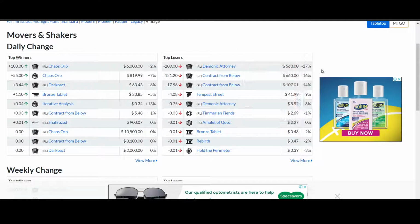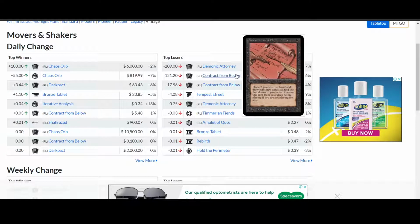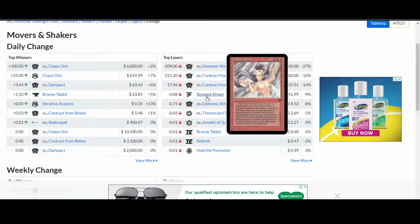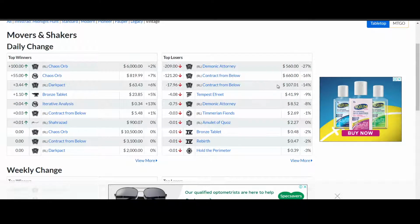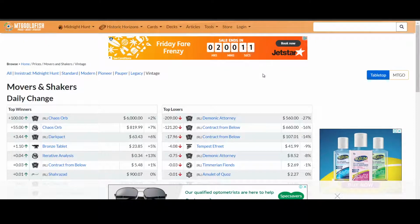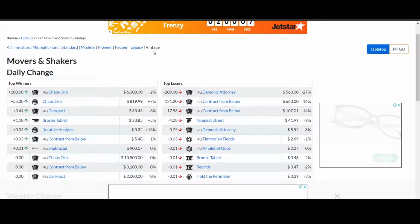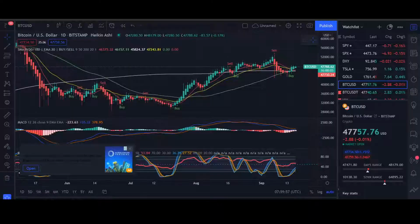Contract from Below, another 16% drop for both Beta and Unlimited. So I'm not too sure what the deal is with that. Maybe people are realizing that it's collectibles and not very playable, so there's money better spent elsewhere. Not too sure.